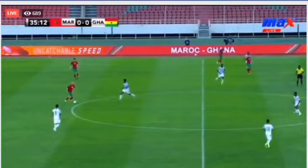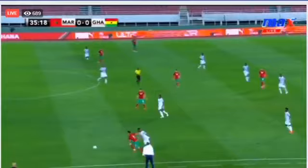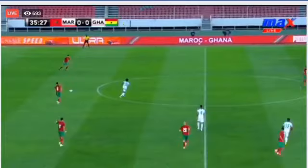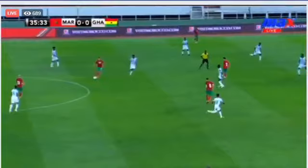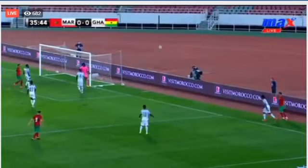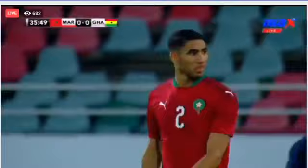Amrabat. Hakimi. Yeah, because of the fullbacks that Morocco have deployed, the Black Stars tactically are also making sure they're not leaving the spaces for them to run into, because they've got real fireworks in those spaces. Here's Ziyech to Hakimi. Can he send a cross? Gideon Mensah. That's what to stop that cross from going in. A corner for the Atlas Lions of Morocco.